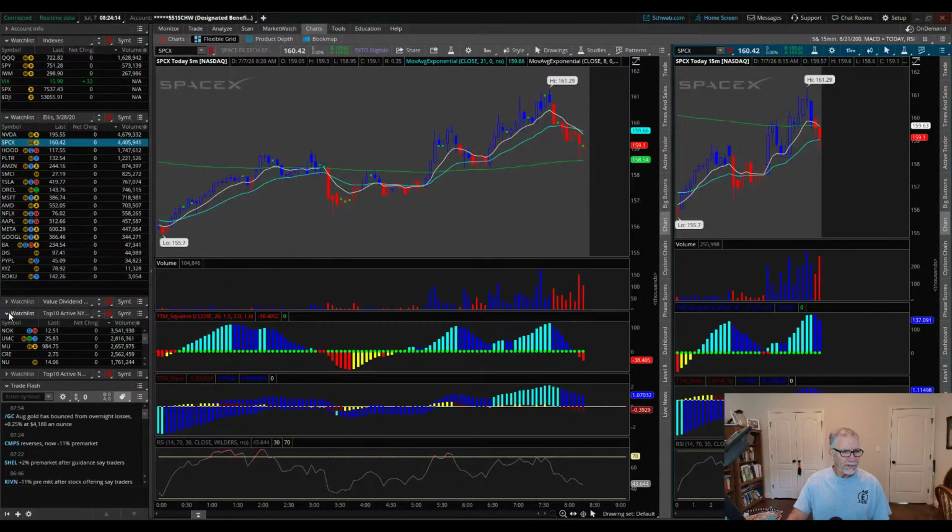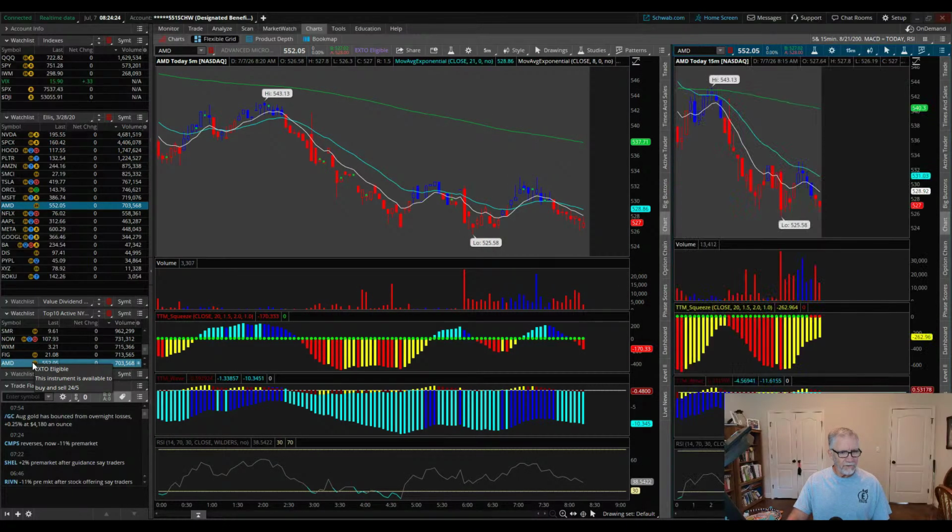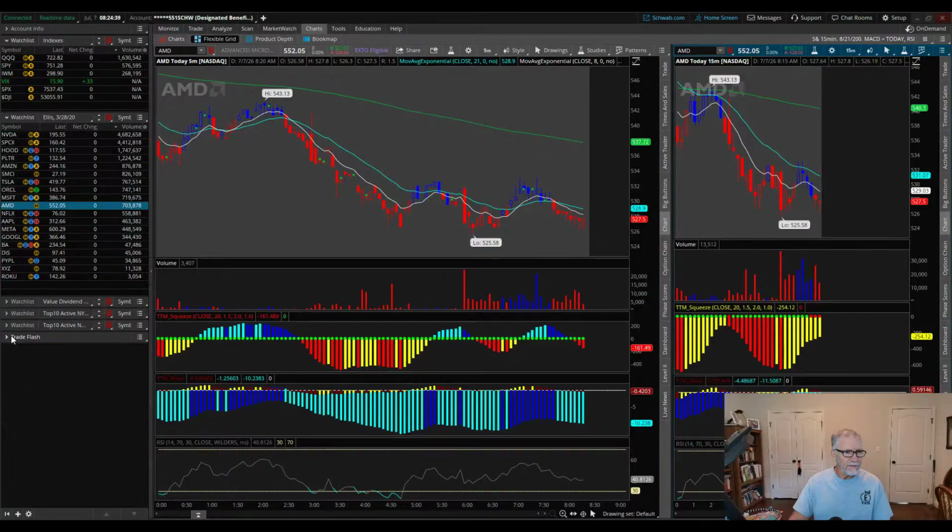Okay, so let's go to the New York. I don't see anything that really stands out. There's AMD, another semiconductor. So it was at 552 yesterday. Right now it's at 527. As I said, it's a semiconductor. The two big ones that I follow are NVIDIA and AMD, and I've got the SMCI plugged in there. But the two big ones that I like to watch are NVIDIA and AMD.